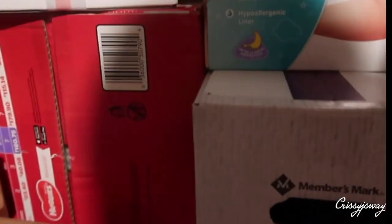So I think we have, what's this one, I don't even know. Okay, so yeah, we have one more box of threes, and then we got a box of six back there. That was from my aunt. My aunt went ham on diapers and got us like every stage there were. And then here we have a box of newborns.